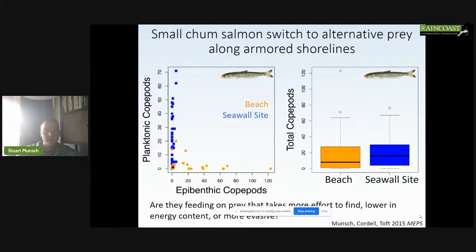And again, just to show you a little bit of hard data here, these are diets from small chum salmon. Each one of these dots is a single diet. On the left panel, it's comparing the number of planktonic copepods in the diet to the number of epibenthic copepods in the diet, color-coded by whether we caught these salmon at a beach or a seawall site. What this is showing is that it's sort of all or nothing. If you're at a beach, these salmon are going to feed entirely off of epibenthic copepods, which are the ones produced in the sand. Whereas if they're at a seawall site where there isn't an intertidal area, they have to switch over to feeding on plankton.